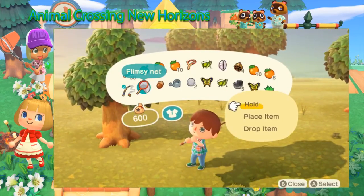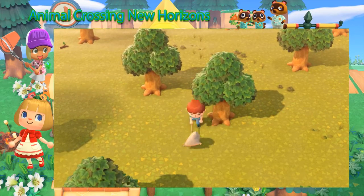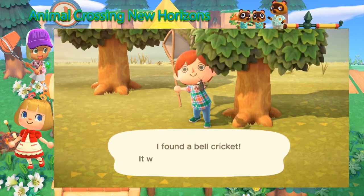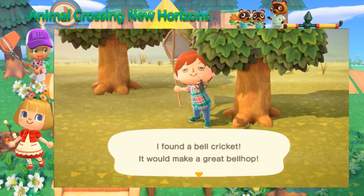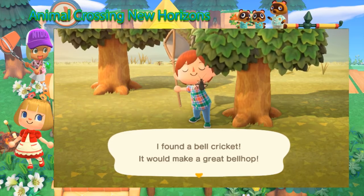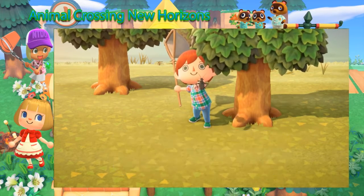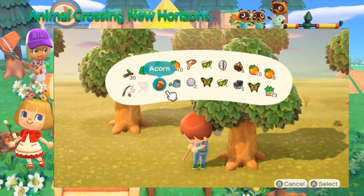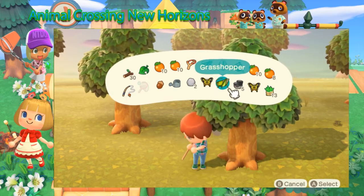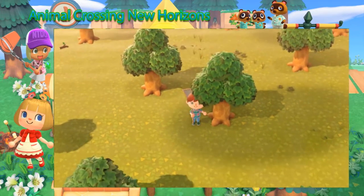Hey, where's my net? Yes! What did I catch? I caught a bell cricket. It would make a great bellhop, but I can't carry anything. Right, so let's swap it out. I love how I just stuff bugs in my pocket. Let's get rid of this tiger butterfly. Bye, buddy.